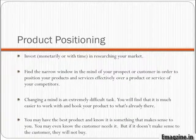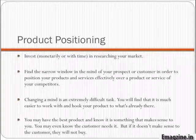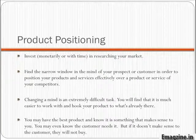You may have the best product and know it's something that makes sense to you. You may even know the customer needs it, but if it doesn't make sense to the customer, they will not buy. So even though you know they need it, if it doesn't make sense to them right at that point, they're not going to buy it.